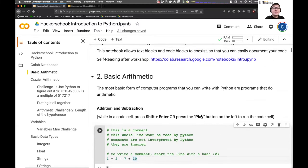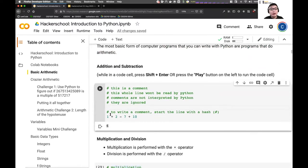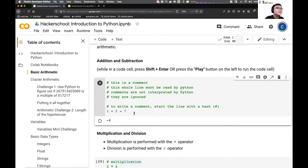The first thing we're going to cover is basic arithmetic. This is the most basic form of computer program that you can write with Python. It basically does plus, minus, times, divide. I'm sure you know how to do those. Right now the result is 6, but if I remove the plus 10 and run it again, it's minus 4, because 6 minus 10 is minus 4. This is what I mean by Colab notebook making it very easy for you to experiment with code.